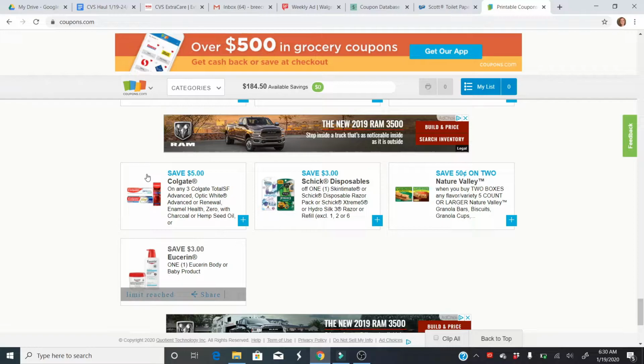Maybe it's Walgreens that's going to have a better deal. Either way, I'll definitely let you guys know which one is the best deal. The Eucerin, $3 off. It says limit reached because I've already printed it enough times. So make sure you guys grab that coupon.